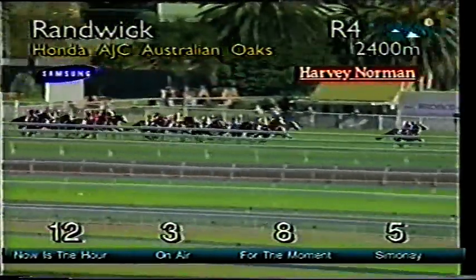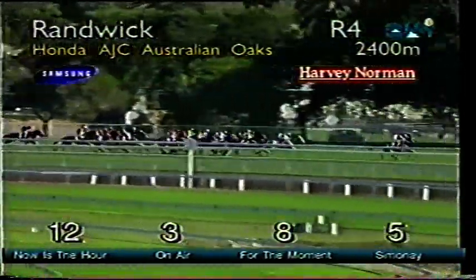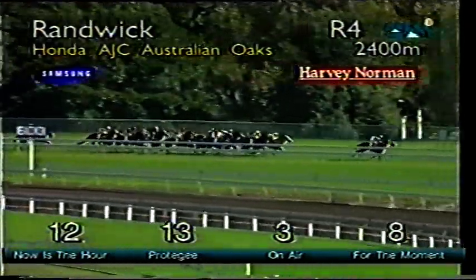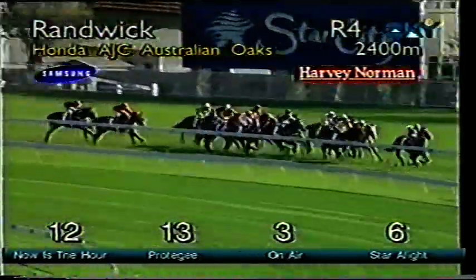Onto the side, 800 metres to go, and Now As the Hour is the leader. The first chaser is the grey Prodigy. On Air third, Star Alight fourth, fifth for the moment a length and a half further back in the field is Limerick, Moonee, followed by Champagne, Only a Lady, and then comes Lahar around the outside. Next is Cupid Star, Massawa.